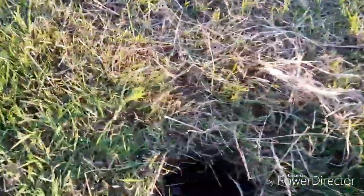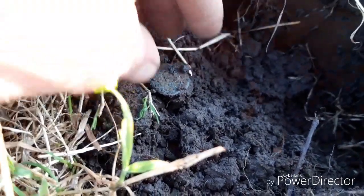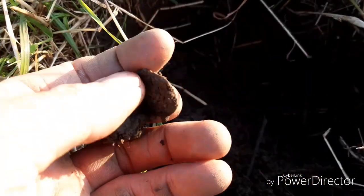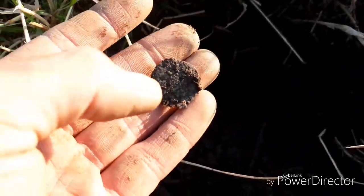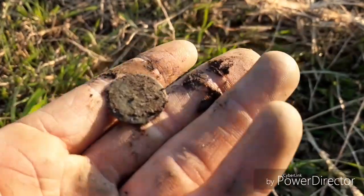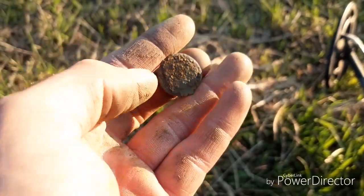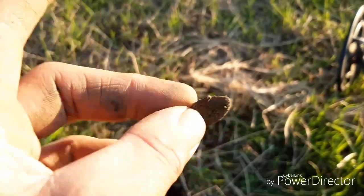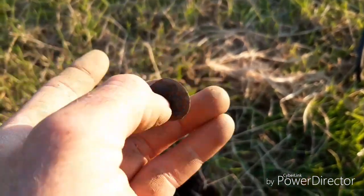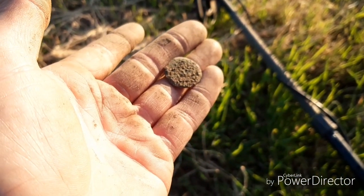So first finds out at the top of the hill here. Don't know if you can see it. The sun's beginning to go down. I think there's a coin. Yep. Give me a little second to clean it up, I'll get back to you. Yeah, it's blank. It might be a turner. It's turner size and wafer thin. Maybe when it dries off and I get it home, I'll have another look. Never mind, on to the next.